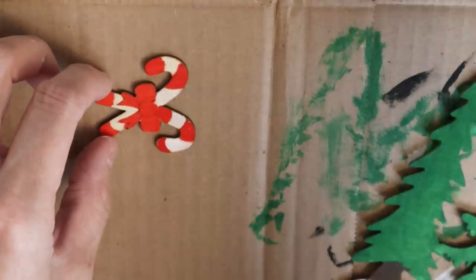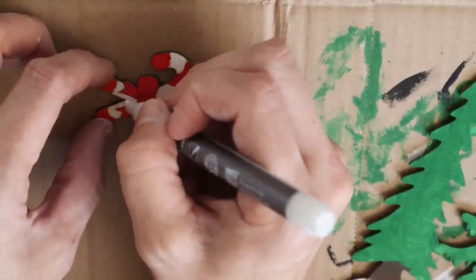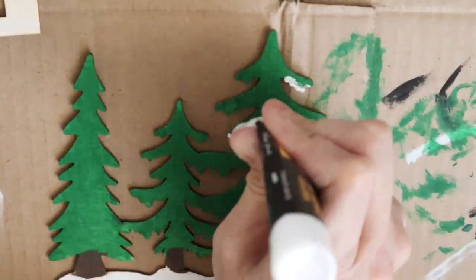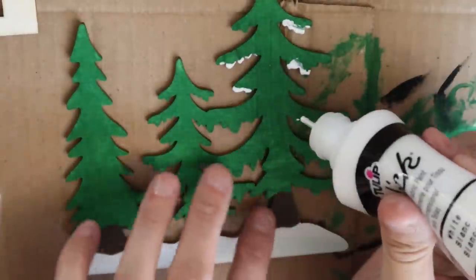Now, once this was done, I decided to grab some fabric paint. I love fabric paint. I think it's really fun to use. I think it's more fun to use during Christmas time because you can make some faux snow with it. You can decorate gingerbreads with it. The possibilities are endless with fabric paint.